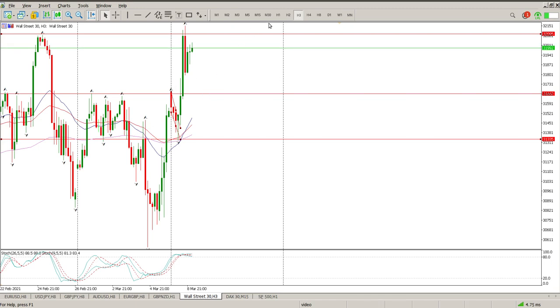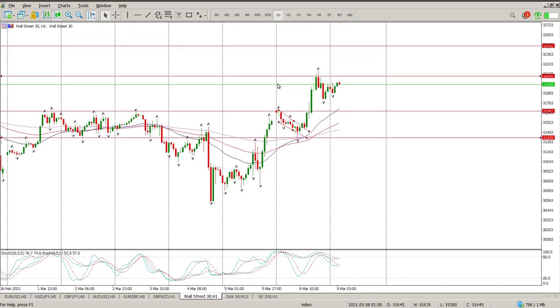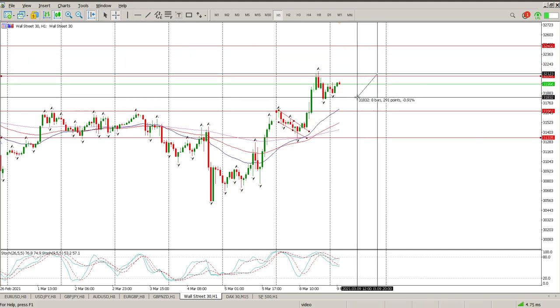So first bit of structure for me, let's just stay on the hour for this. First bit of structure is pretty much down here at 31,662. That's the first area that I'm looking at. If we don't get that, then we'll have to wait and see what happens during Europe. But obviously a break and retest of the previous high at 32,095, let's just say 32,100, gives me a great opportunity to be long again, with a stop below the current low of today.